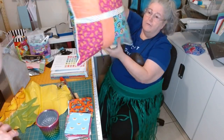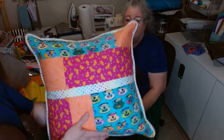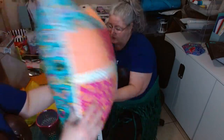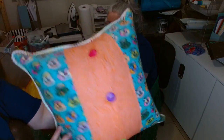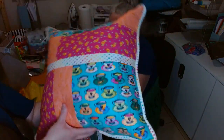Oh, we still have the SIY kits. And you can even, if you want it out of the new Daydreamer, I'll design it out of the new Daydreamer fabric. Or Curiouser and Curiouser, any of the fabrics that are in stock. We also have the pillowcase kits. They're $18 each, and I will do it out of any of the fabrics in stock too.